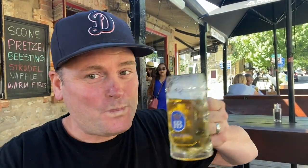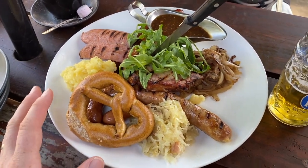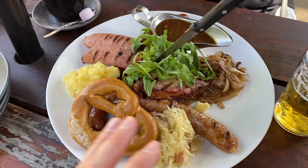Now, you can't come to a German town without trying some German beer. It might be only 10 o'clock in the morning, but trust me, it's 12 o'clock somewhere. So anyway, cheers, guys. Yum. All right, so we're having a proper German breakfast here, washing it down with some beer.